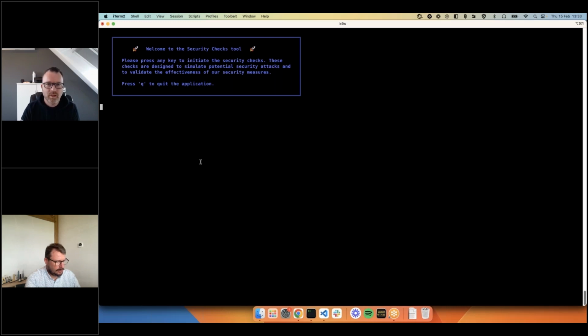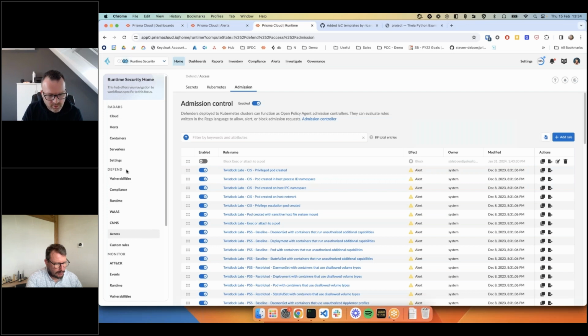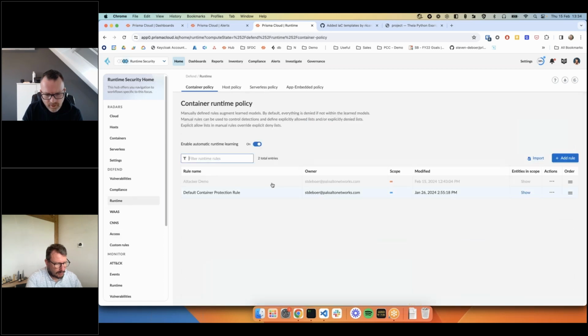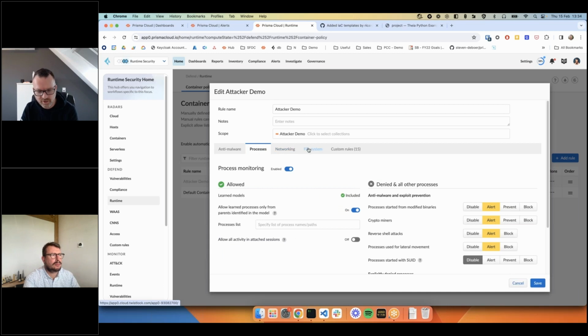But what I want to show you here is actually how we can prevent behavior that an attacker is doing and that was not known before. So actually it simulates a zero-day attack. Let me briefly go into Prisma Cloud again and look at the specific rule that we have here. So I go to defend and runtime, and you see I disabled this rule, but in that rule we can prevent a lot of things. So we detect and prevent Kubernetes attacks, we have advanced threat detection, but we also look at the processes, networking, and file system. And obviously, we understand crypto miners and reverse shell attacks, and we block them.